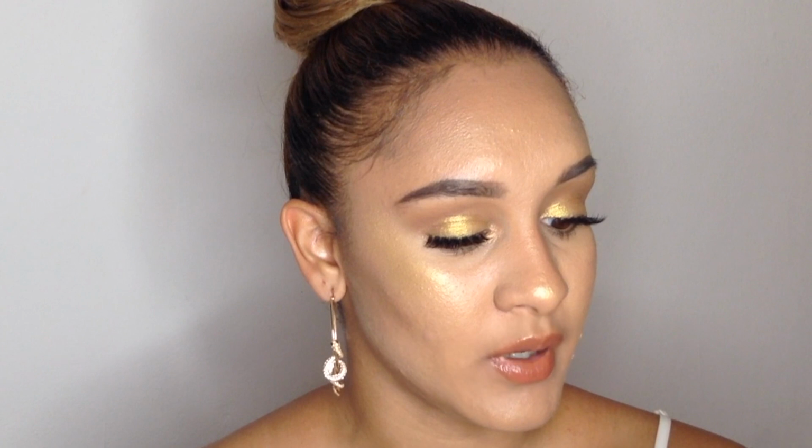It just makes everything smoother and it minimizes your pores. The foundation is amazing. I would say go get your color match at Sephora, because it is hard to pick your shade online, and it does oxidize on your skin, so I would highly recommend for you to go get a color match.